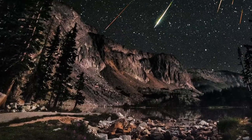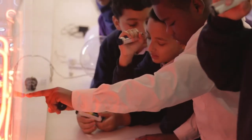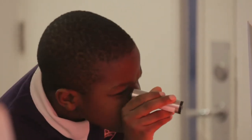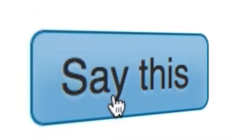Before you can do things like take some pictures, go out and plan your observing nights, you've got to know what you're looking for, because otherwise you're just looking at a sky full of stars. So the inspiration phase is when you look at different bits of the science within astronomy photography, comets or asteroids or the northern lights, and we're asking people to find out about the science behind why they're different and then say which one they prefer.